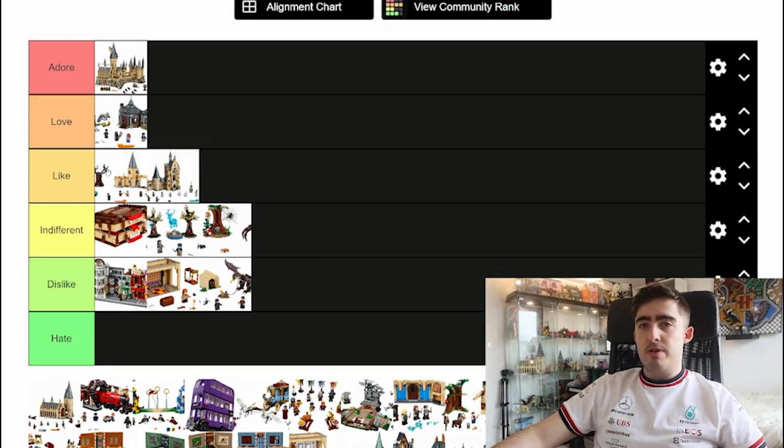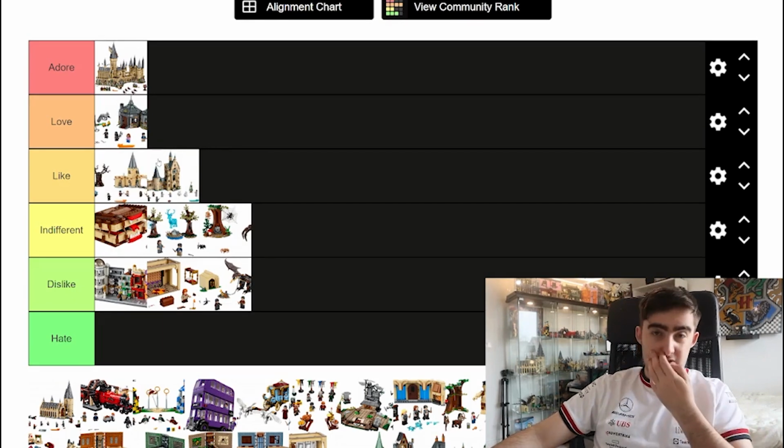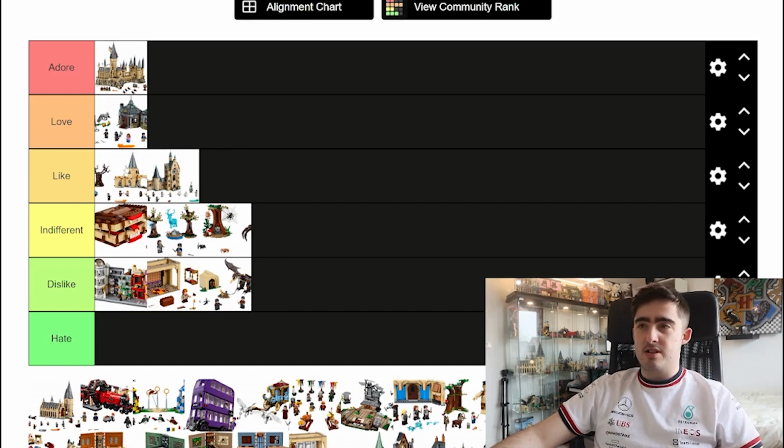The Whomping Willow build is great. I actually think the Ford Anglia in this set is actually better than the one we get in Ford Privet Drive, for many reasons. I might do a comparison video at some point actually on those two cars, but the Whomping Willow is a great set, and we actually get a unique Filch figure, which has remained unique and exclusive all the way from 2018 all the way until summer 2022, where we will get another one with Mrs.